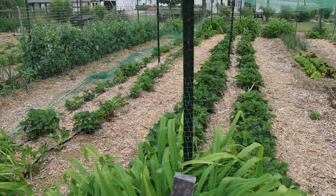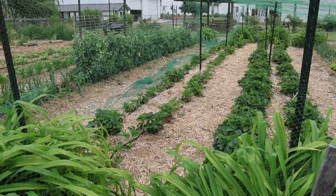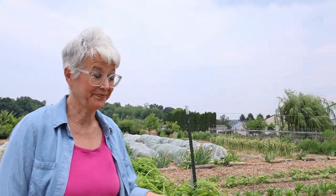1, 2, 3. Yeah, 10 50-foot rows. There's 6 on this side, and then there's 4 on the other side that still have just the hoops and the netting. That's the hard way to do it, where you have to take the netting off and on every time you pick. I like this way better.